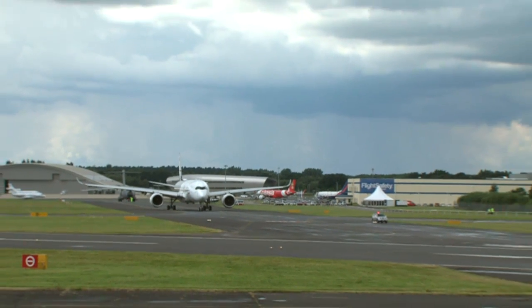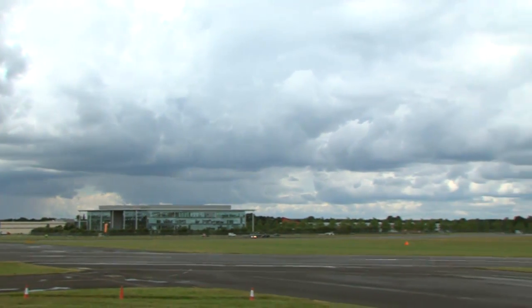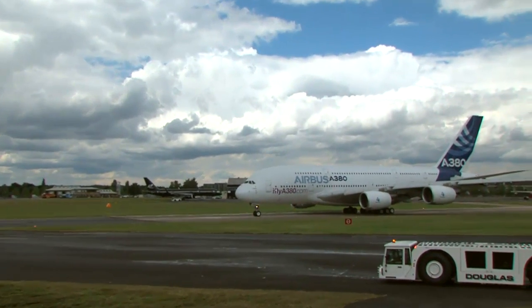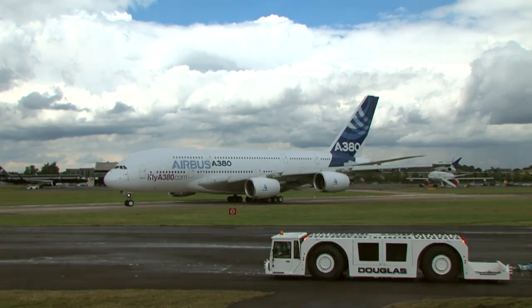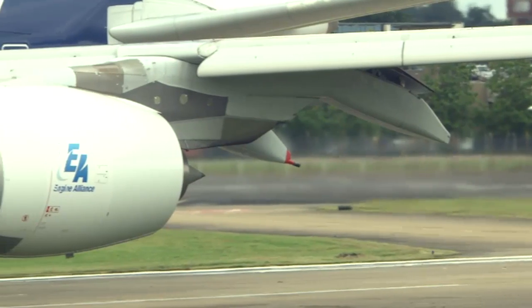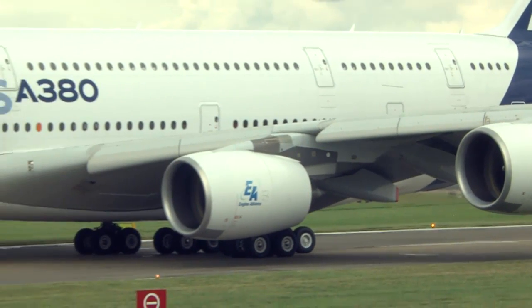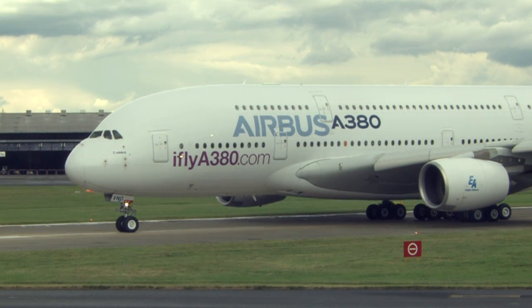By the whole of the Airbus fleet, and indeed by the Boeing collection later on in the afternoon. We've got the airspace released to us a few moments earlier, so the A380 will be rolling a bit early, probably in about a minute's time.